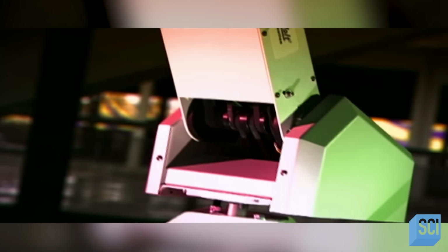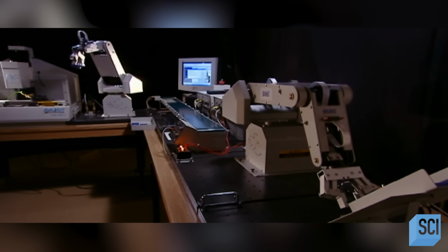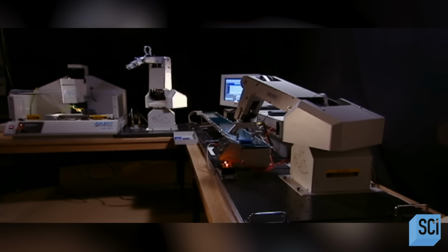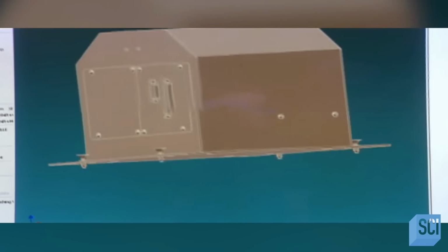The term robot comes from the Czech word robota, which means forced labor. Most robots are designed for repetitive work that's difficult, dangerous, or would just bore human beings to death. Robotic arms have varying degrees of freedom, meaning they can pivot in different ways. A robotic arm resembles a human arm. It has a shoulder, an elbow, a wrist, and a hand. The shoulder is actually a stationary base to which the rest is attached.